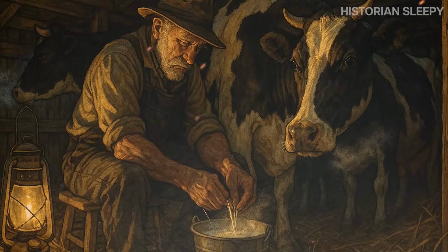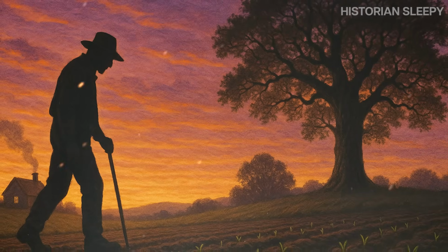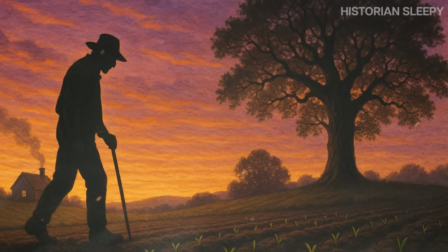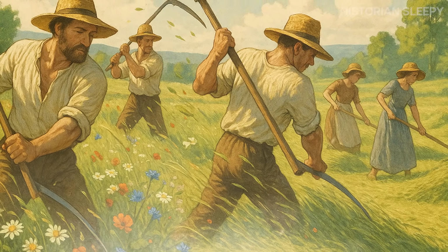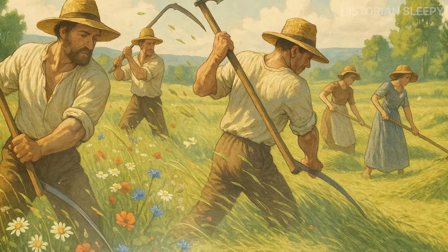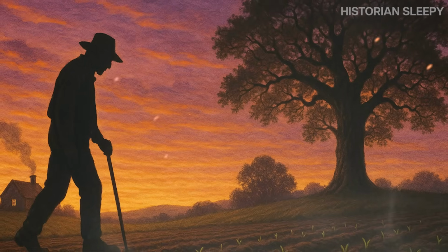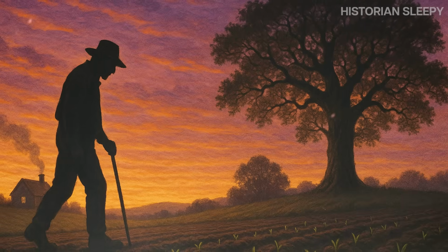As evening deepens toward night, as conversation gives way to preparations for sleep, as the fire in the range is banked to last until morning, you carry this awareness with you, that farming in this transitional Edwardian period means participating in something simultaneously ancient and evolving, challenging and rewarding, practical and profound.